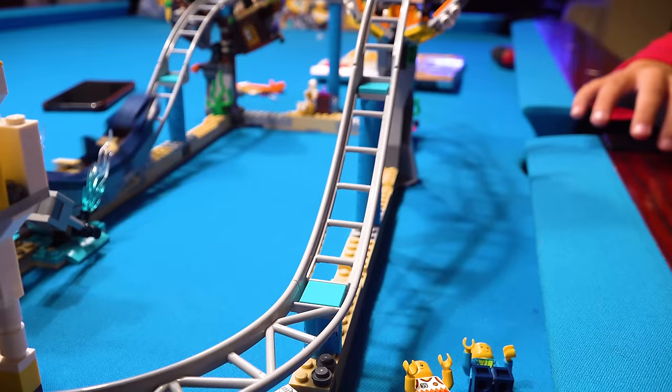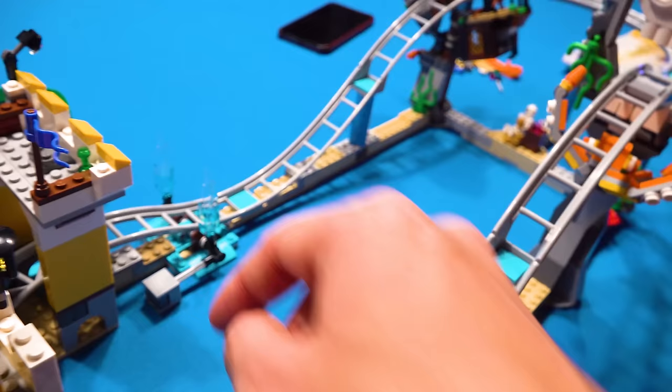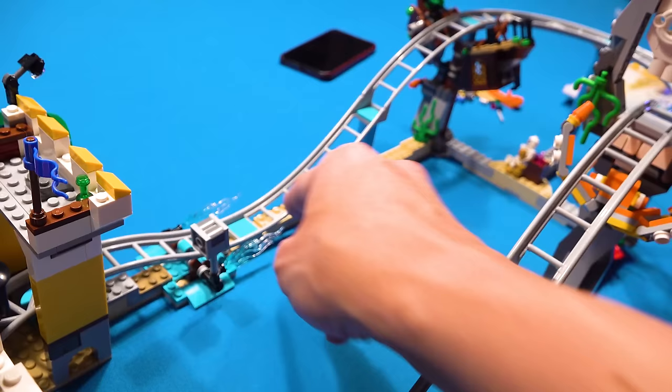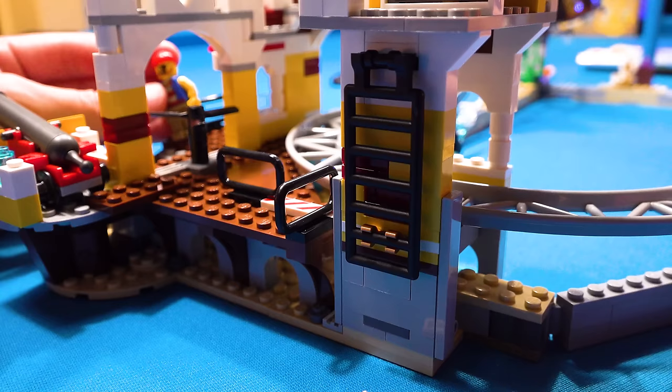That was pretty cool. Wait a minute. What happens with this over here? What sets that thing off, though? Does that set it off? Let's see. No? It was just a loud sound. Oh, cool. It's just an effect that you have to manually do, huh? I like it.